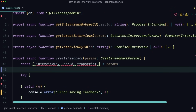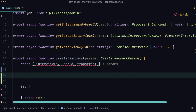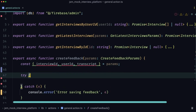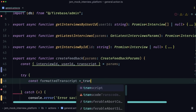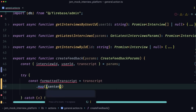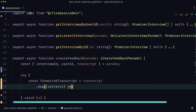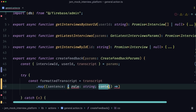But if there's no error, we can try to go over the transcript by formatting it a bit into a better format. So I'll say right here within the try block, const formattedTranscript is equal to transcript.map, where we get each individual sentence, and for each sentence we can define its type. It has a role of a type string as well as content of a type string as well.